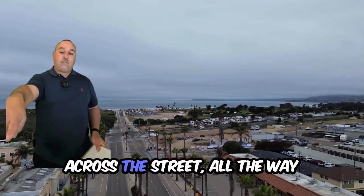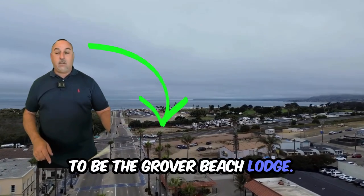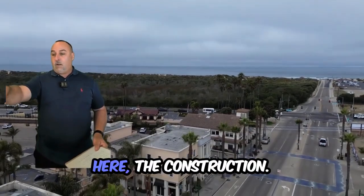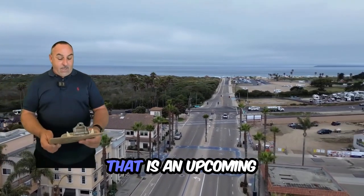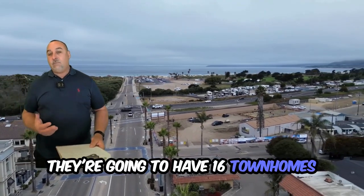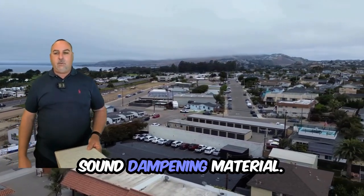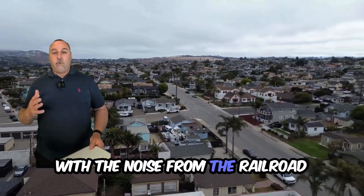Now, speaking of the highway, all the way across the street, the dirt lot across Highway 1, that's going to be the Grover Beach Lodge. It's still under review, but they're talking about putting a hotel there. And then on this side of the street, you'll see right here the construction. You see the guys walking along that wall and all those cars. That is an upcoming project called Trinity. They're going to have 16 townhomes and 7 condos, and those will be coming soon. I'm also told that they have some new sound dampening material, I don't know what it is, that's going to help those particular units with the noise from the railroad tracks.